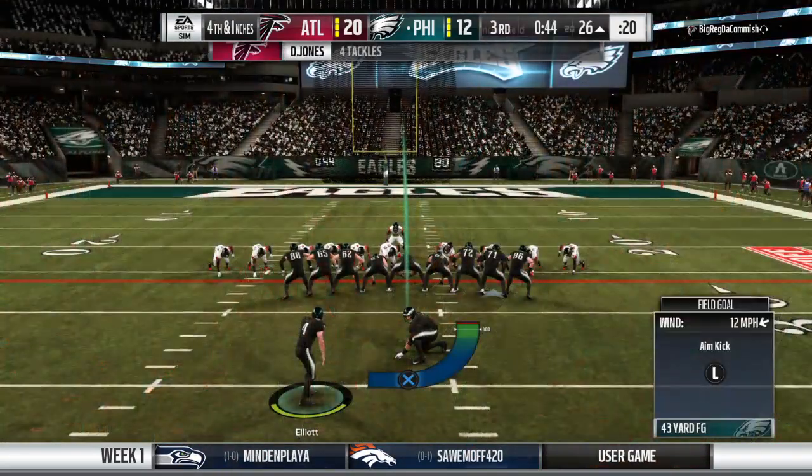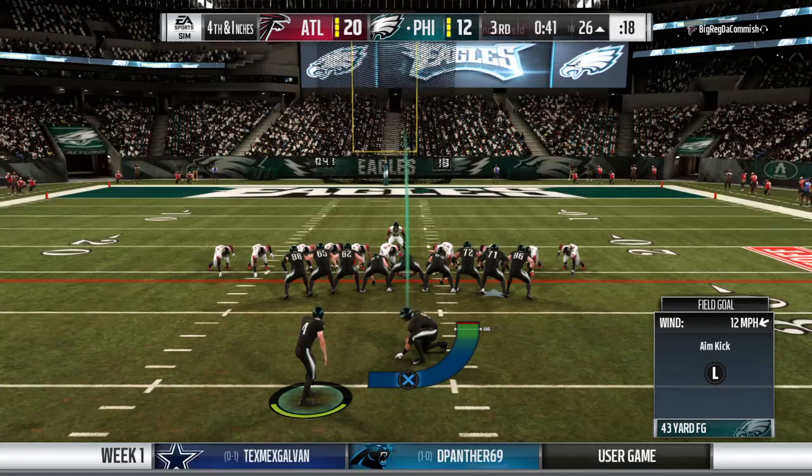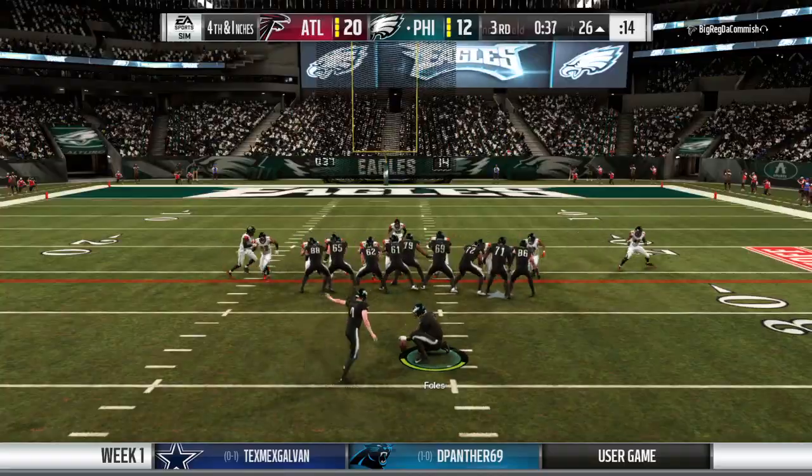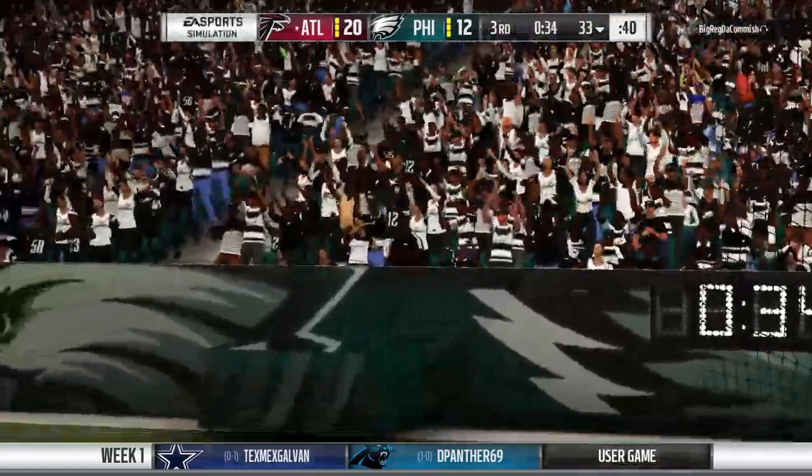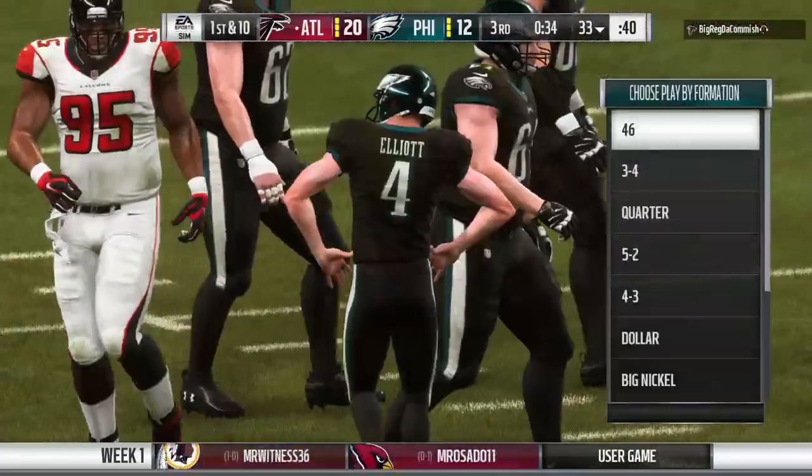Now to try the Eagle field goal, Jake Elliott. This a 43-yard attempt. And it's no good. Elliott pulled it, and this score will stay right where it is.